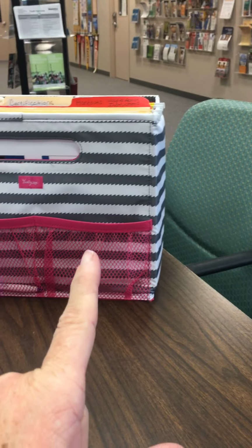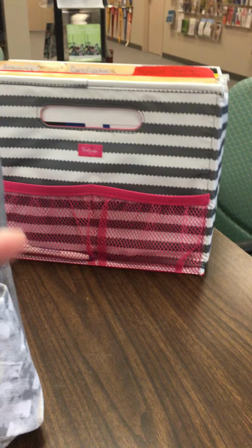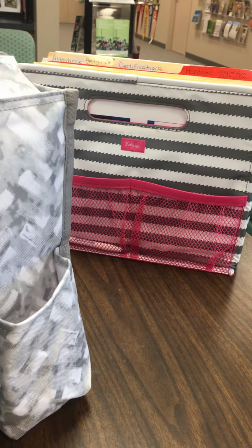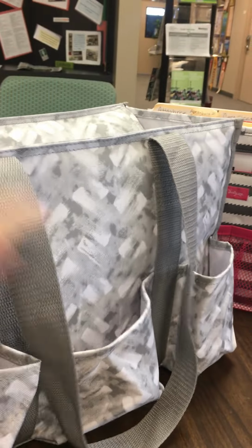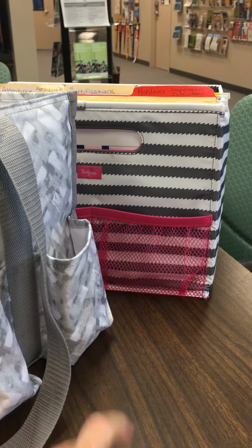That's why I use it to keep my file folder box, because if I drop it, my files don't come out because they're all nice and zipped in here. So this pattern is still available, but this one is not. But this is really cute. So I just wanted to show this.